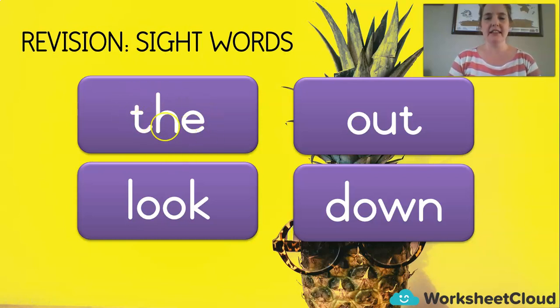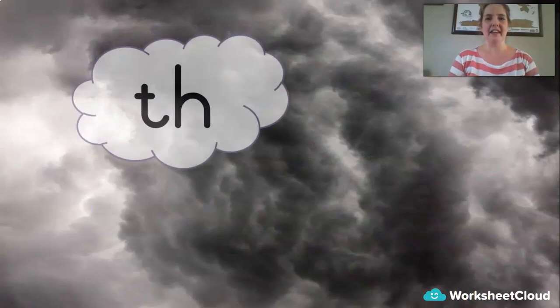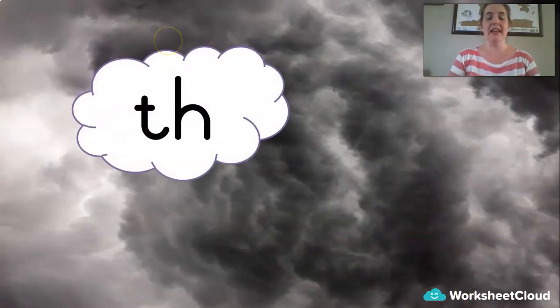But the interesting thing about that sight word, the first one that we ever learned, the, is that today we are actually going to learn the sounds that make up that word. So now it is actually one of the words we can sound out. So the sound today is th, and this is for thunder.